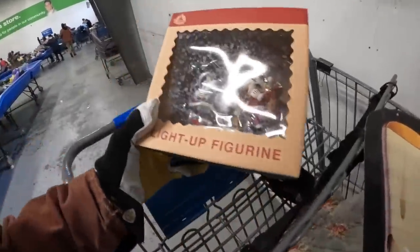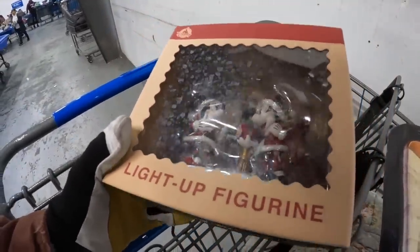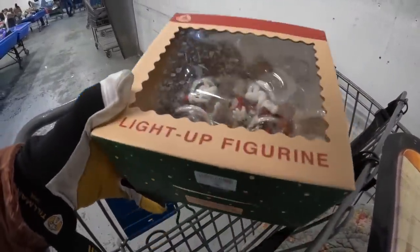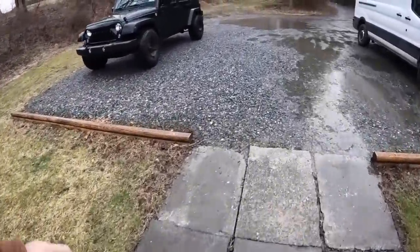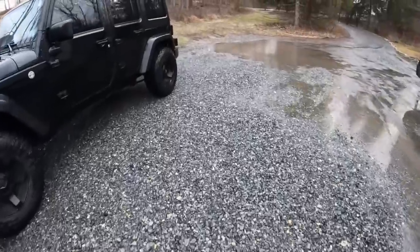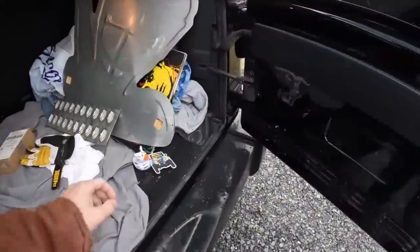I wanted to check this out on eBay. It looks like it's got some water damage on the front, but it looks like it's brand new. It's $40 at Disney. It's raining, it's sleeting, it's snowing. It's doing everything and everything. What else do we have here?